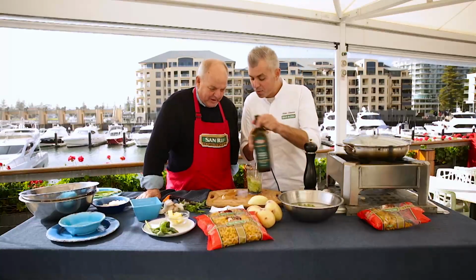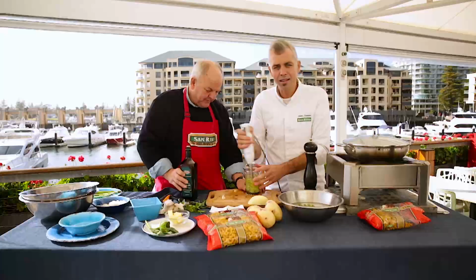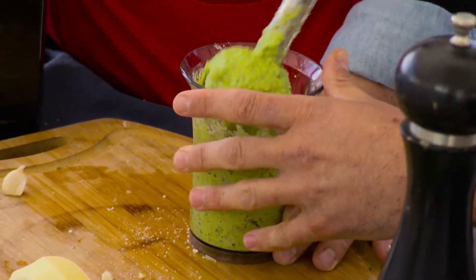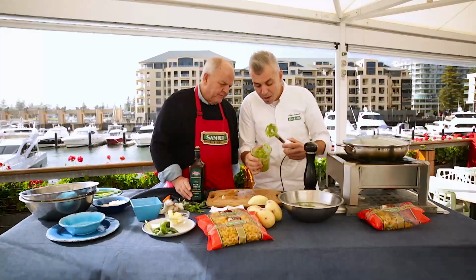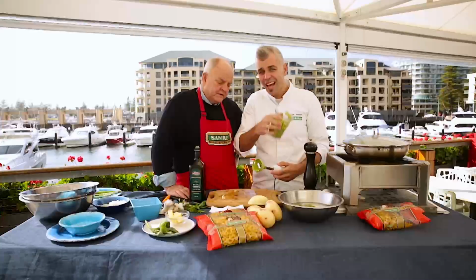A little bit more olive oil, please. Olive oil. Thank you. The smell, look at this colour, Michael. This is what it's all about. And look at that, there's our beautiful asparagus pesto there, all right? You know me, my food is simple. It is. Tasty and simple.